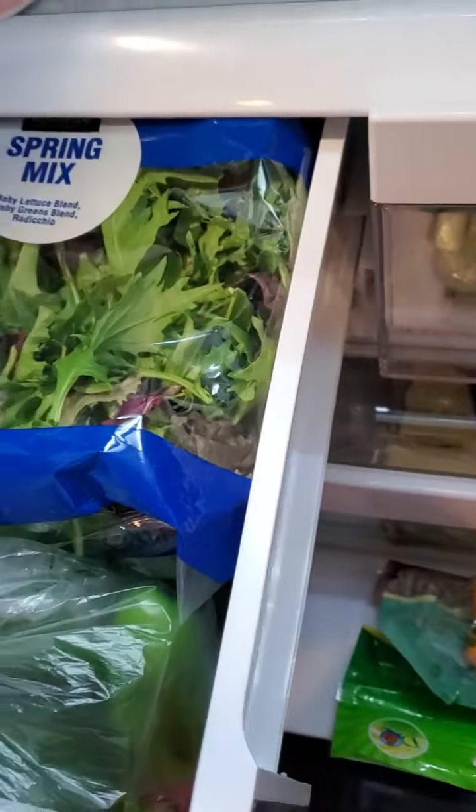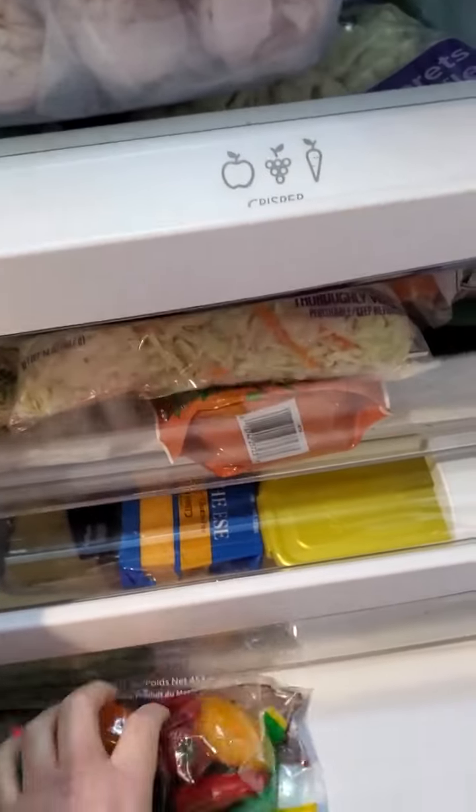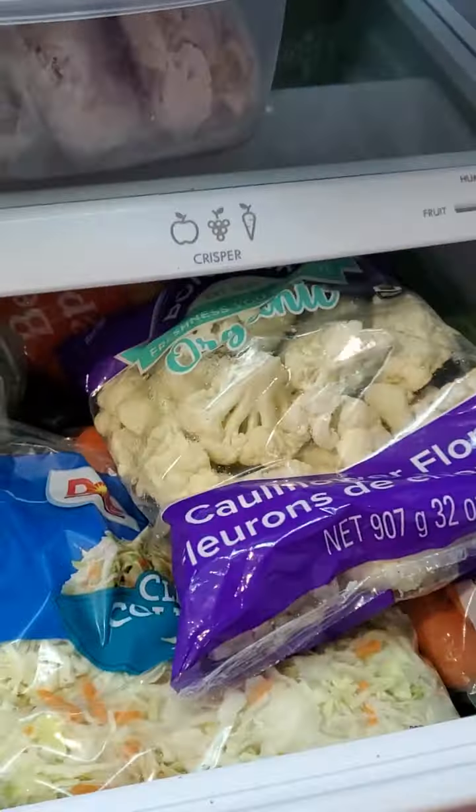Some jalapenos to make some jalapeno poppers, which is definitely not carby, except for the little bit of cream cheese that's in there. Over in this drawer here, we have my favorite cauliflower. I love cauliflower.